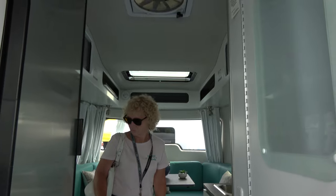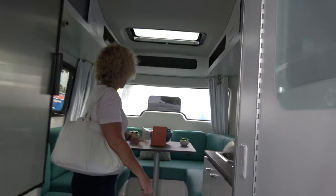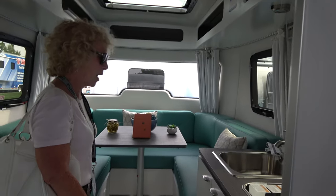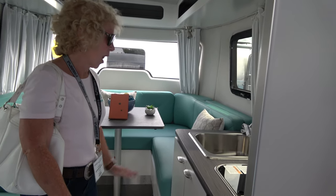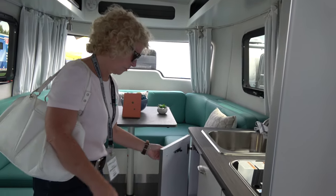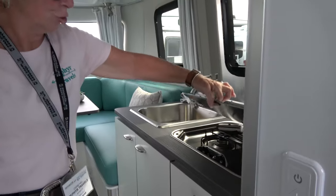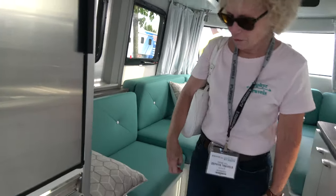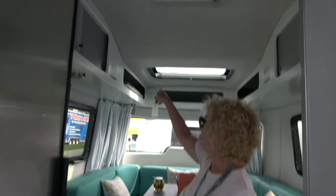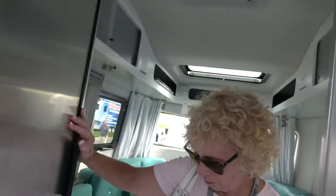And here's Mrs. Zephyr Travels. What do you think? It's nice. You have to make your bed out of the dinette. Yeah, there is a floor plan that has a regular bed. Oh, there is? Yeah, but you lose a little space. Good size sink. Storage cabinets. Two burner stove. More drawers. You have a convection microwave. Overhead storage. Small refrigerator.